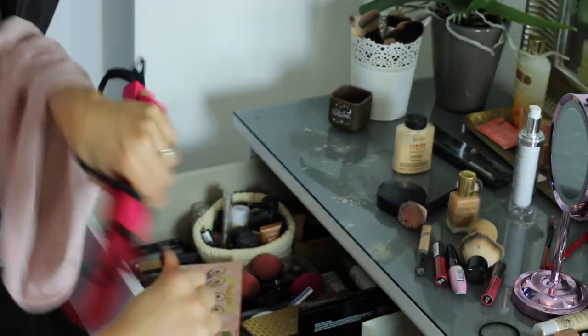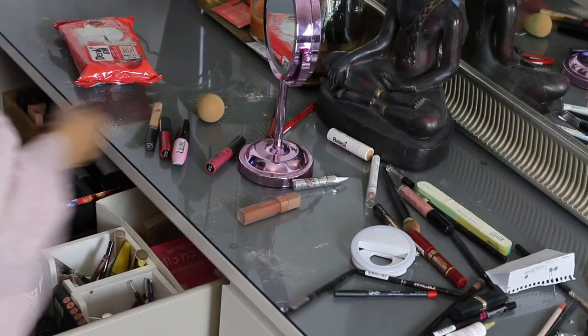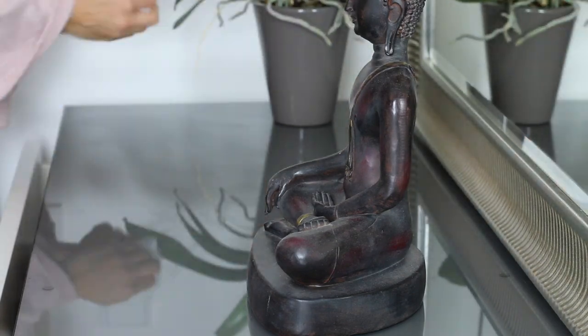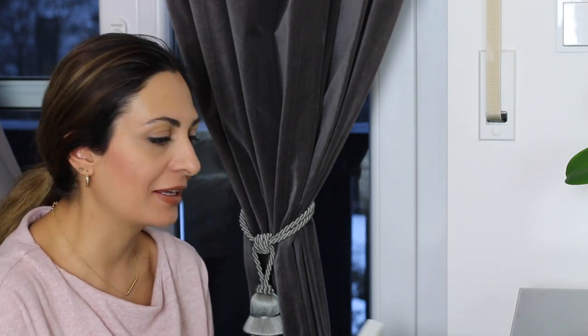I'm going to put everything out on the floor because the bed sheet is white and I don't want to damage it. I put everything on the floor and then show you later what happened. Now the upper space looks much better. I like it much more, and I'm going to start with my drawers, take everything out, and clean inside.